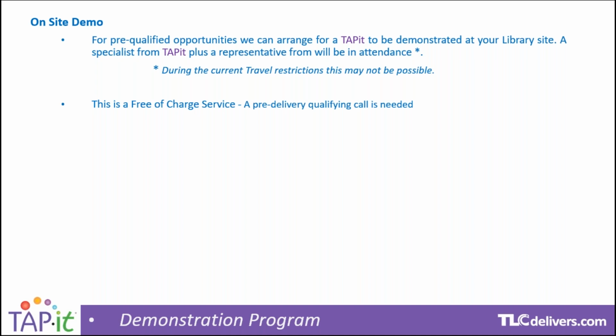It's worthwhile making sure that you have stakeholders and budget holders in the library at the time. And again, if there's special need users, it would be great to invite them in, and some parents, teachers, etc., so that they can actually see the TAPit in use, and we'll demonstrate that for you. That's a free of charge service. So once we've done the pre-qualified call, we don't charge you to ship in, we don't charge you to ship out, or our time at all. That is all free.